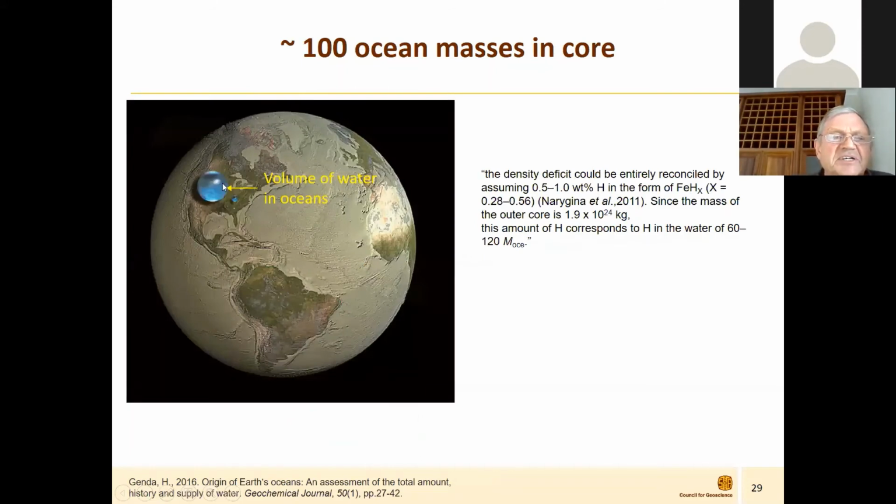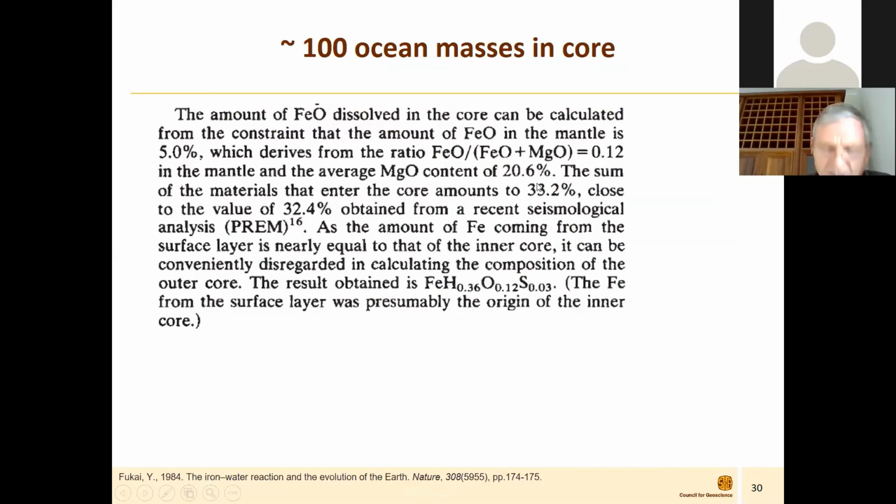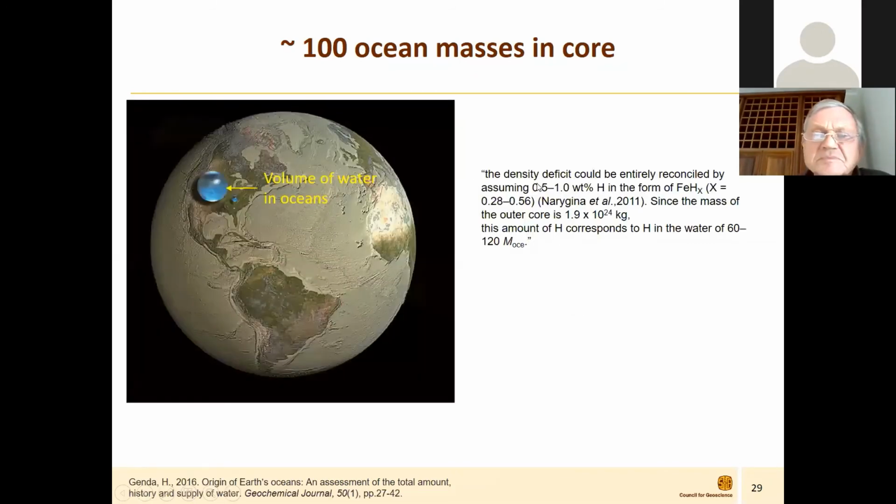So this diagram shows the volume of the water in the oceans. That's all the water in the oceans. To explain the density deficit in the core, that can be explained by something like 1 weight% hydrogen, which corresponds to something between 60 and 120 times the mass of the ocean. So in other words, the core contains about 100 times more water than is in the oceans. So as the core cools, it expels water, and it's this water that drives lower mantle magmatism.